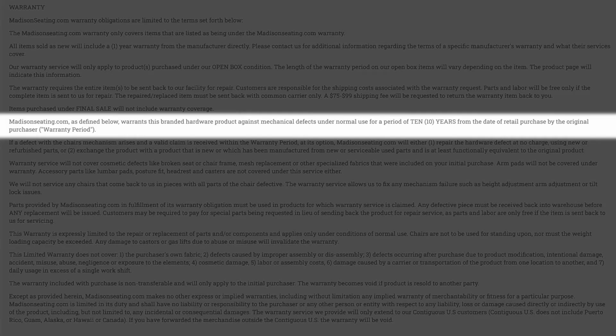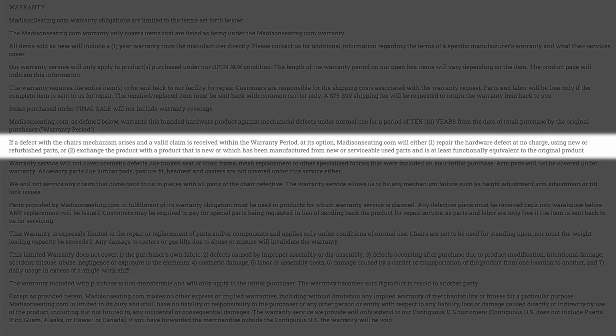It's not uncommon that they won't let you transfer a warranty to another person, so that's totally normal, and I would expect that from all brands. If a defect with the chair's mechanism arises and a valid claim is received within the warranty period, at its option, MadisonSeating.com will 1. Either repair the hardware defect at no charge using new or refurbished parts, or 2.